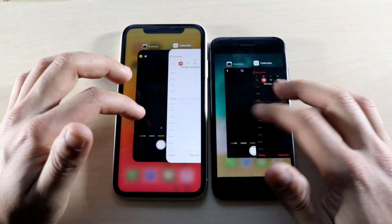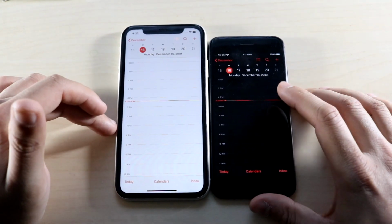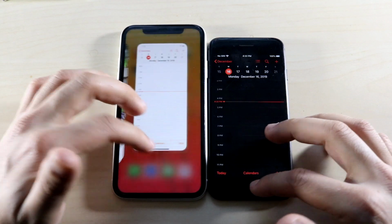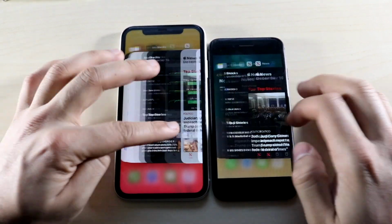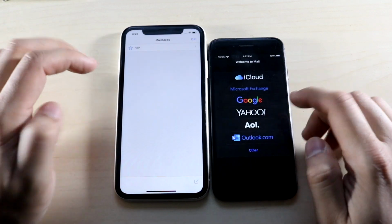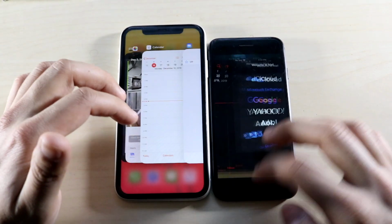For me to even say that the iPhone 11's RAM management is about, look at that, the iPhone 8 was able to keep that calendar app in the background. The iPhone 11 had to restart. That's pretty insane, dude. I mean, that's so bad. That is not a good look for the iPhone 11 at all. And look at that, iPhone 11 definitely restarted. iPhone 8 kept it in the background.